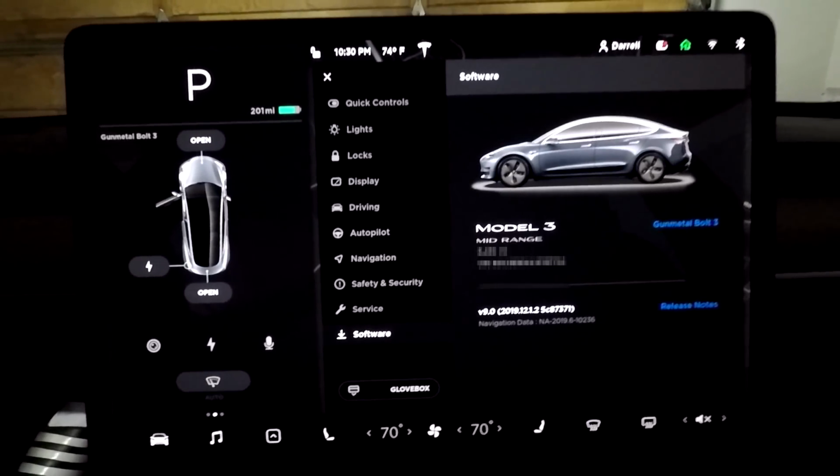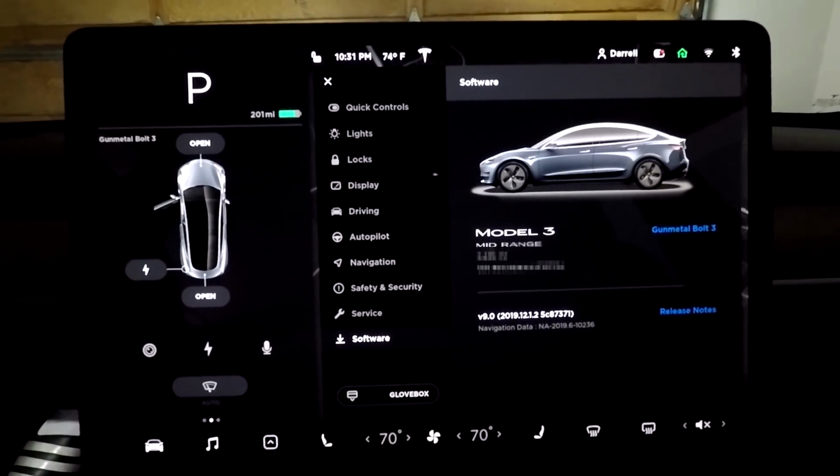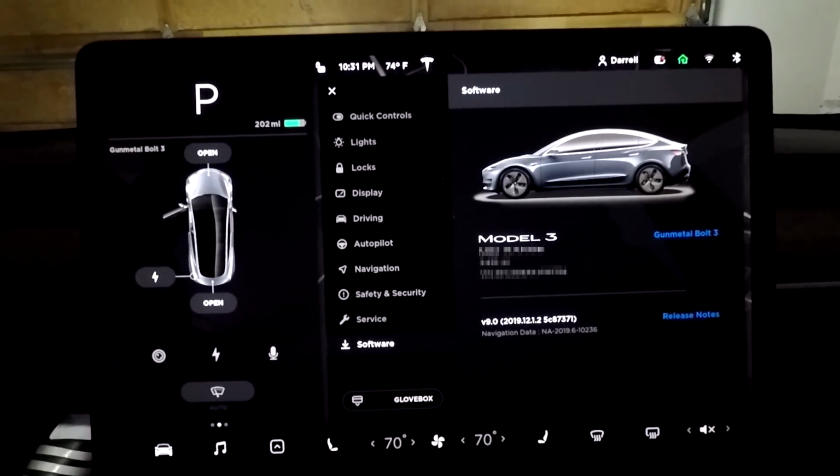Hey guys, I literally just got update 2019.12.1.2, so if you're interested in hearing what the new features are, stay tuned.